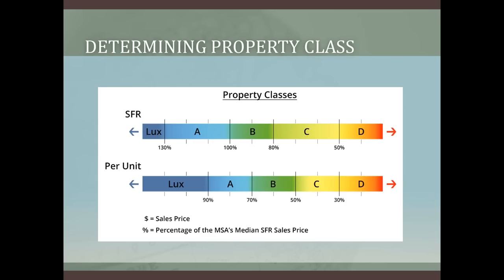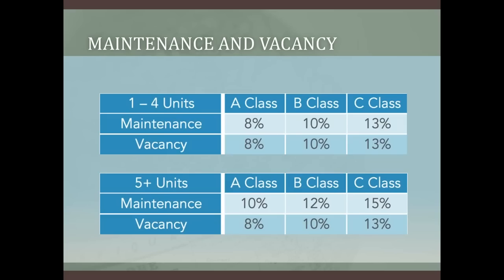So we'll take an example, let's say Dallas, Texas. We're looking at a home for about $100,000. We now know that that's half of the median home price, so we're going to be well into the C and maybe even D class category. So this will give you a much better idea of the classification of the property that you're looking at. Now, why do we even need that information? Well, A, it's going to tell us the types of tenants living in the property, and B, it's going to tell us how much maintenance and vacancy we can expect in that property over the long term.